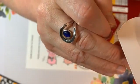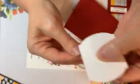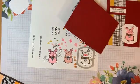Oh, my hands look disgusting. I'm sorry, you guys. They look so dry. It's because I have this, like, anyway.